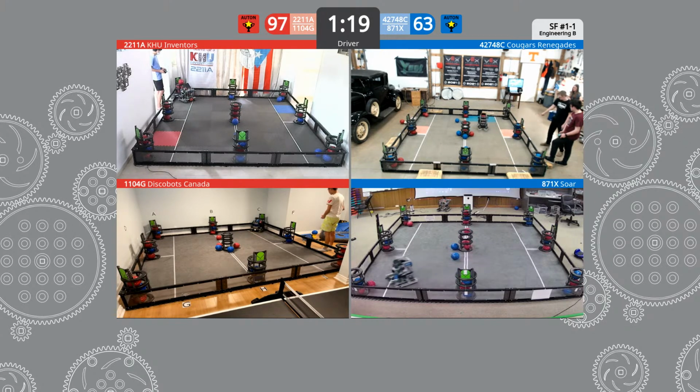1 minute and 20 seconds as the Disco Bots quickly clear the field of many of these balls. They are looking to place a few more blue balls into that corner goal C. We see now their alliance partners, the Inventors, 2211A, also running to that back corner, looking to go and place a ball into goal C.